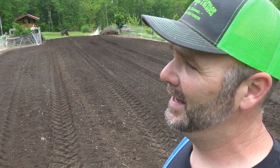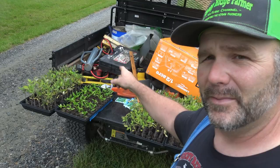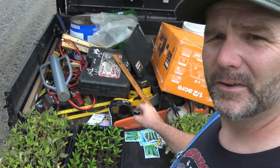Let's go over here and I'll show you the plants that we're going to be planting today. So we've got Roma tomatoes, we have Better Boy tomatoes, and we have Big Boy tomatoes, and we have bell peppers and cucumbers and a few different types of melons and stuff like that.